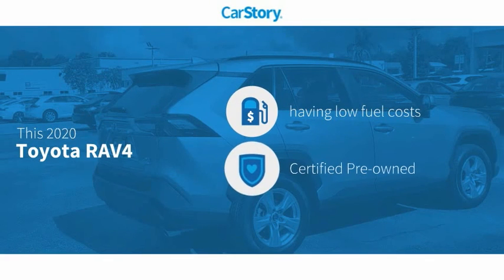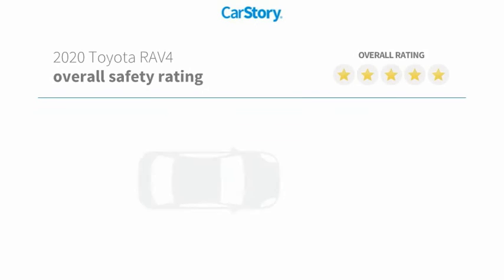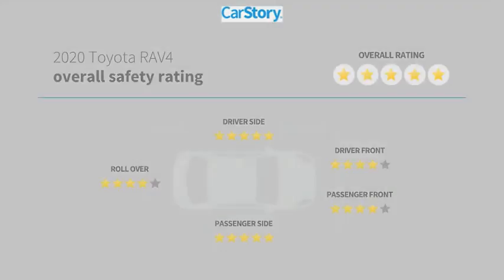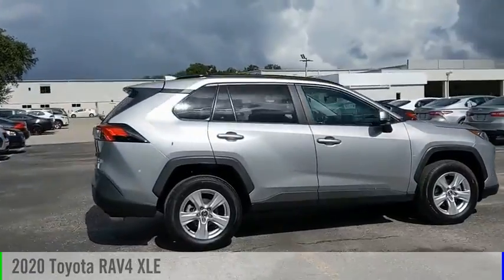Car Story research indicates this vehicle as having low monthly fuel costs. Certified pre-owned. Features also include alloy wheels, rear view camera, panorama sunroof, and has been listed as an IIHS top safety pick with these ratings. Stop by and take a look at the 2020 RAV4.